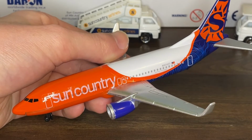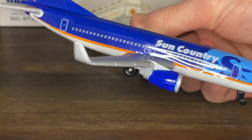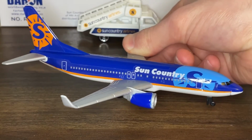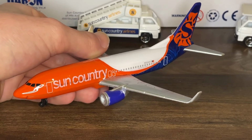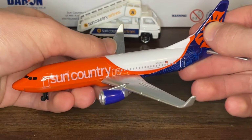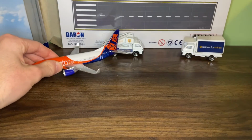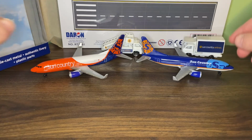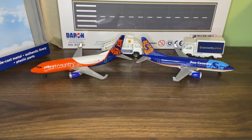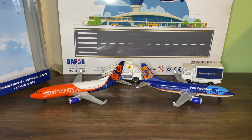just in case it ends up, I don't want to say meets the same fate as the original one, but in case the same exact thing happens to it and it suddenly is discontinued and then all of a sudden becomes really difficult to find. I think that's why when this model first came out, it was pretty much sold out relatively quickly because lots of people were buying it. But yeah, so that is both of the Sun Country Airlines models. So I think I pretty much said all of the information and details behind this model.